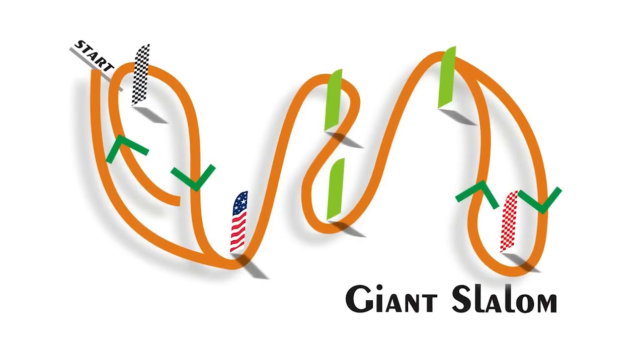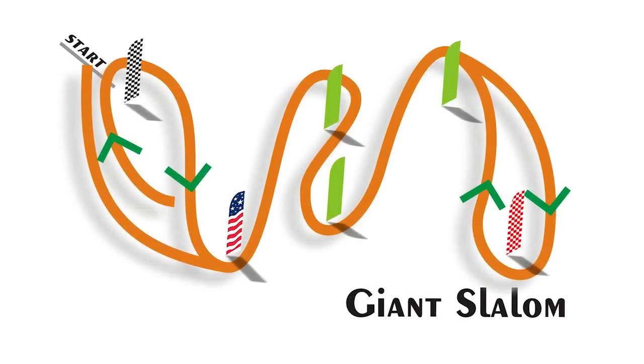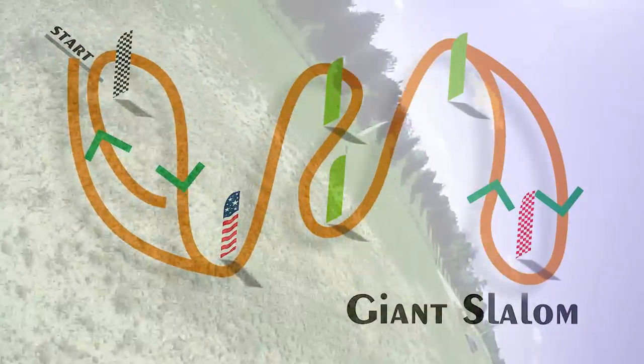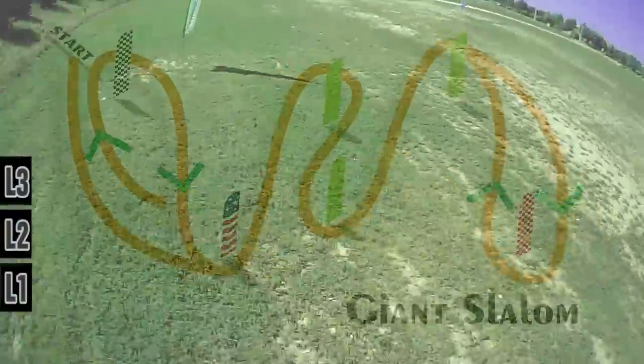The other trick is to see where we're going. This makes the racer complete most of the turn rotation at the apex of the turn. Now, let's go run three laps of the Giant Slalom.